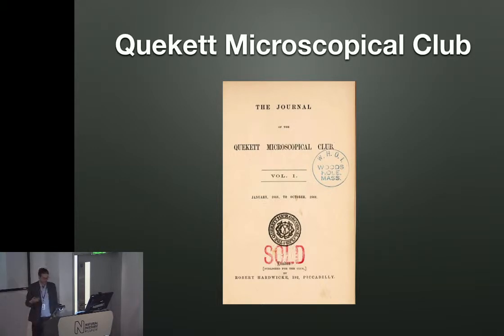What it consists of is monthly meetings in London, demonstrations, slide exchanges, and a couple of years later, starting in 1868, the publication of a journal. What becomes this? The Journal of the Quekett Microscopical Club. And the point of the journal is to reproduce demonstrations which occurred during the meetings. So it's about going to a meeting, giving a talk, and then that becoming something which is printed later. But also just giving information about what is happening in the society, who is participating, how much money is coming in, how much money is going out. Right.